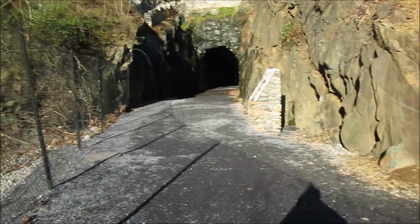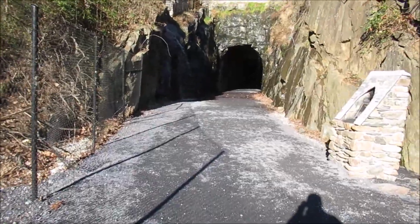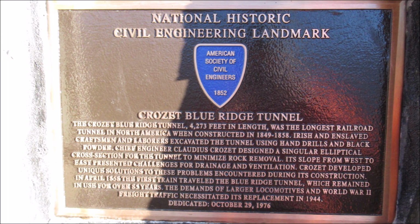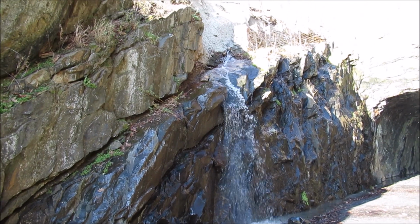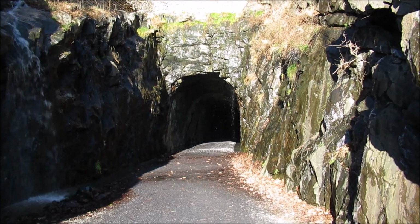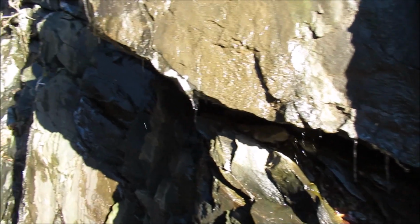So here we go. I got to get my flashlight out. I brought a pretty powerful one. Hopefully I can light up the tunnel. Let's see what happens. Water coming down off the mountain. A few icicles. It's cold up here today, folks.